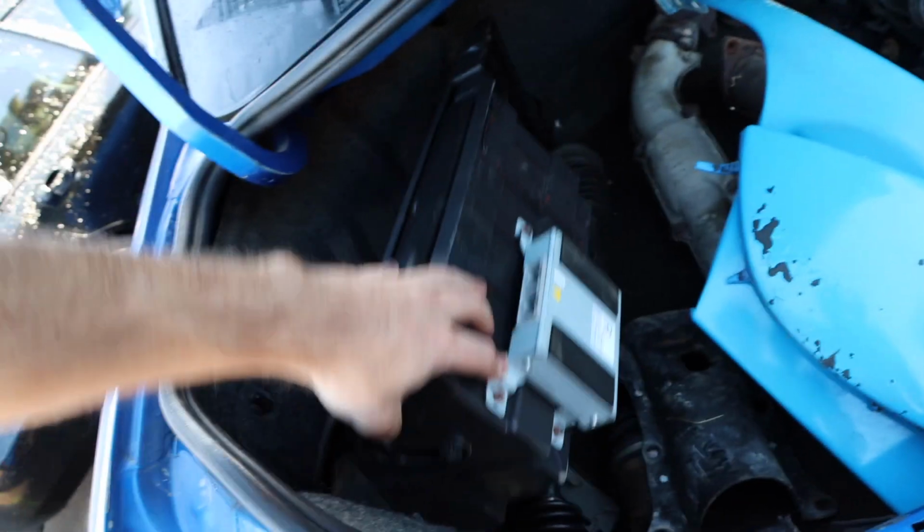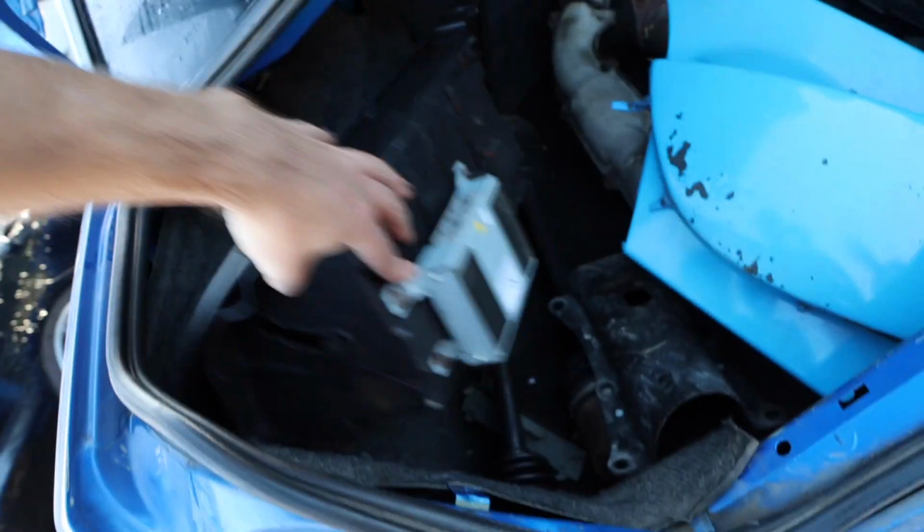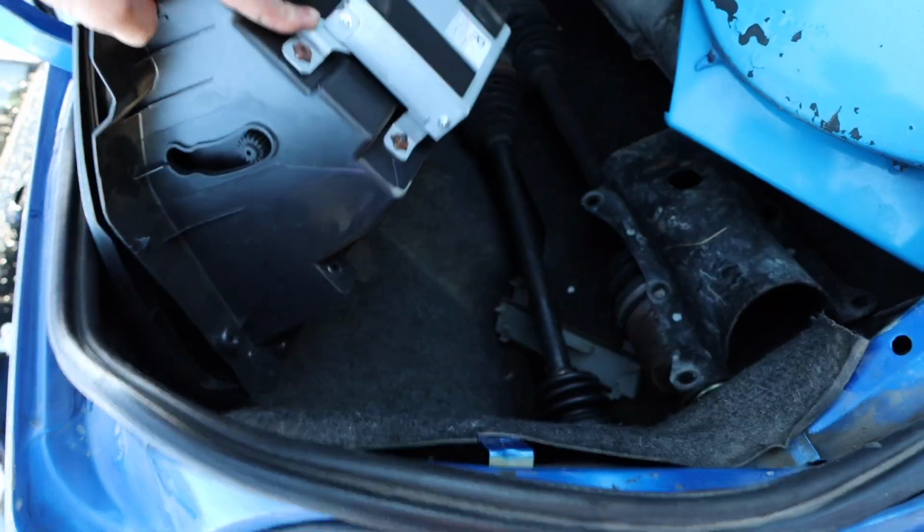Dude, overall, I'm pretty happy with it. So yeah, that came with a new glove box, radiator and fans, axles, fog light cover, front spat.